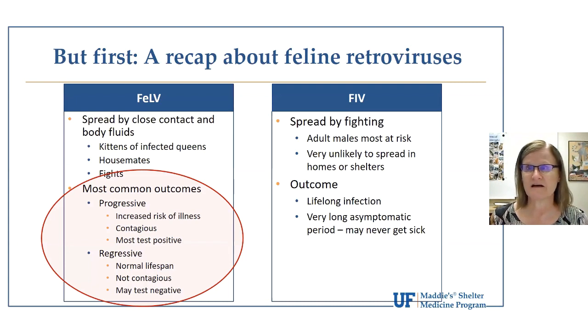We're going to spend a little bit of extra time today as we go through the topics, really focusing in on FeLV and this interesting branching between progressive and regressive infection, because this is where some of the most recent research breakthroughs and new algorithms for testing have emerged. So stay tuned for that.